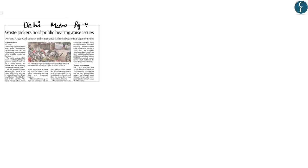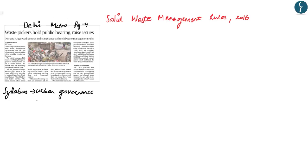Next, we will discuss this article that appears on page 4 of the Delhi Metro section, and it reads, Waste Pickers Hold Public Hearing, Raise Issues. So with the help of this article, we will try to understand about the Solid Waste Management Rules 2016, and in the UPSC syllabus, this topic will form a part of both urban governance and environment. Also, we will discuss a concept of waste to wealth, which will fall under economic development section because it deals with the aspects of energy.